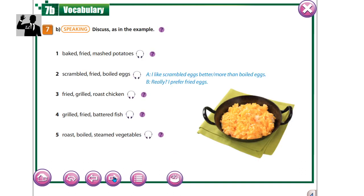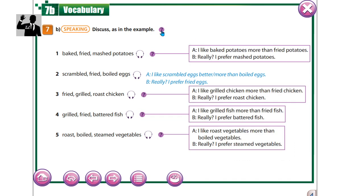7b. Discuss as in the example. How is the example, for example? Baked, fried, mashed potatoes. I like baked potatoes more than fried potatoes. Really? I prefer mashed potatoes. I like scrambled eggs more than boiled eggs. Really? I prefer fried eggs. I like grilled chicken more than fried chicken. Really? I prefer roast chicken.